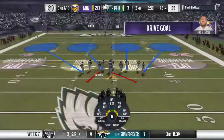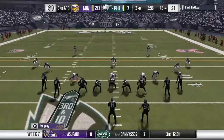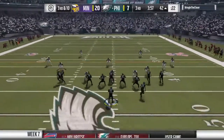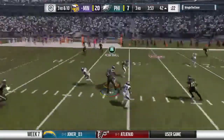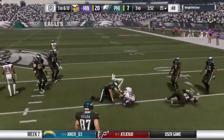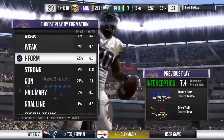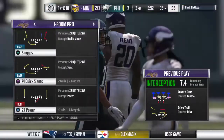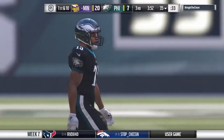And the offense looking to pick up the first down after the second down incompletion. All right, here we go. Now Wentz on third down. And he fires one that's intercepted. Picked off by the safety, Eric Reed. And his crew will take over with a football at the 35-yard line. It's the Vikings' turn on offense. We get ready for their first possession of the second half.